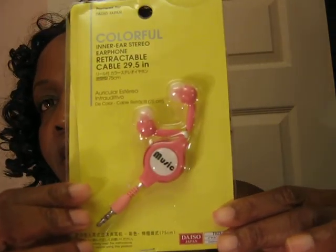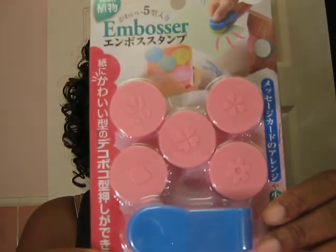Another thing I got was this retractable headphone set. Of course, I've seen things like this in Dollar Tree. I think I've gotten some like that. No, I've gotten headphones, but not those from Dollar Tree before. Another thing I got is this embosser, and I think this is really cute for little crafts and stuff.